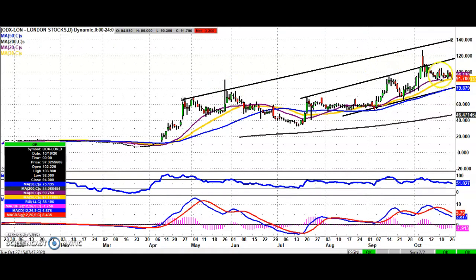But certainly a bit of a right-hand shoulder there, and probably the easiest thing, as I said, is to wait for a move to the September uptrend line and the 50-day line just around the 80p area.